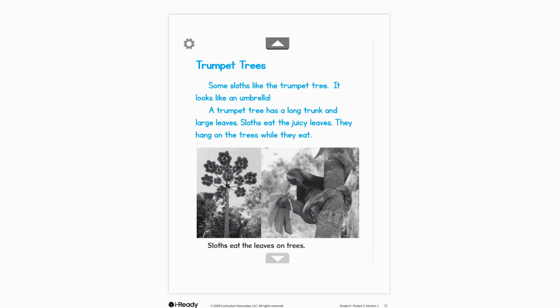Can you see the sloth in the picture? The caption helps us to know what is important in the picture. The caption on this page says, "Sloths eat the leaves on trees."